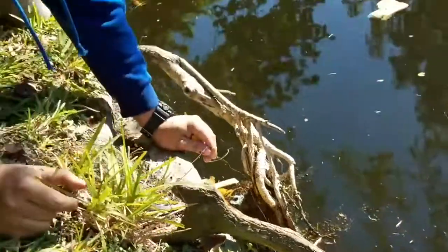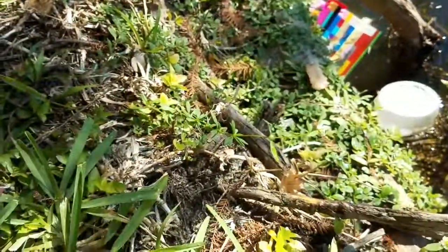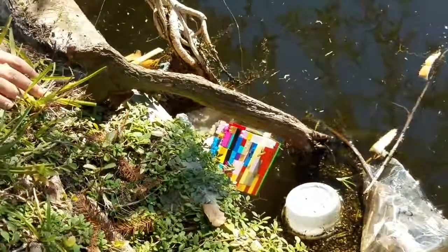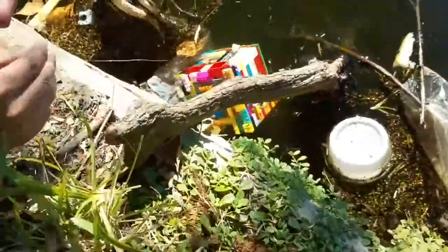Bro, one just swam out. You need to pull that out now. Dude, I know, man. I just missed it. I was trying to get it, and I didn't know one was in there. You think there's any more in there? That thing just swam out, bro. I don't know. Pull it out. There's one in there. He just got out. We missed it. Dude, I hope there's one in there. This thing's heavy here. Can you hold this thing?